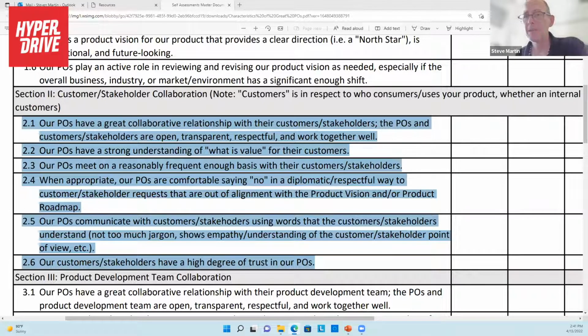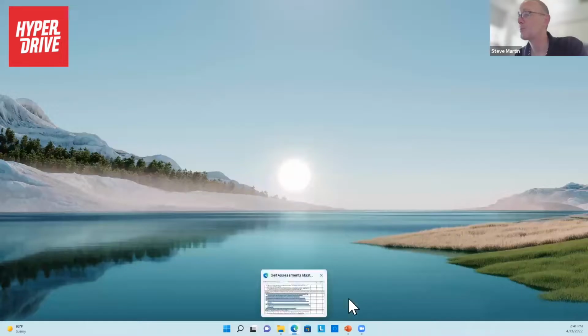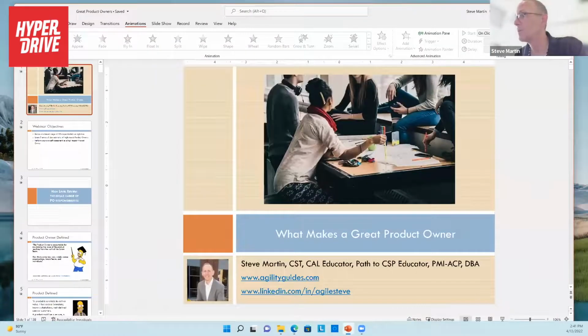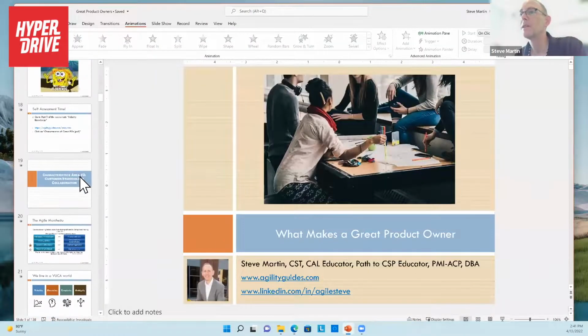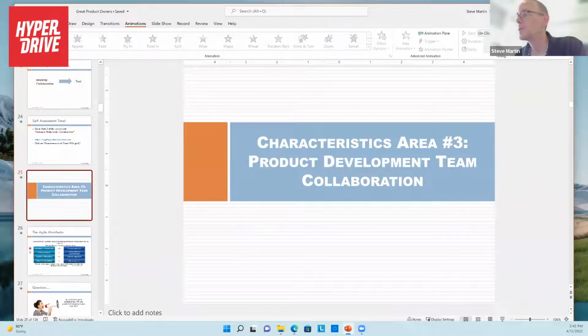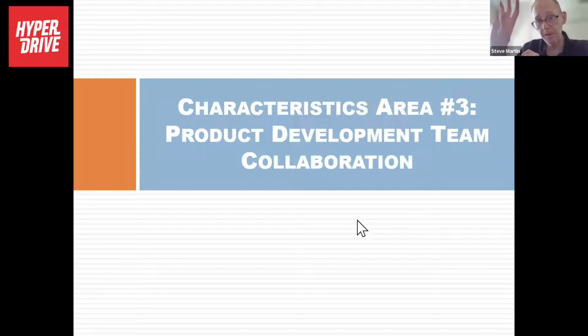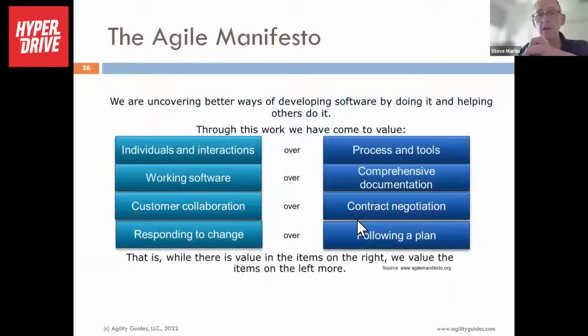Absolutely. All right, so we've got 3 more things that I just want to talk through here. So I just want to make sure that we're respectful of that time. And so let me get back into area number 3, and this is product development collaboration. We know that there's going to be certain things that we need to do with our customers and our stakeholders, but we're also going to need to do some collaboration with our teams in and of themselves.